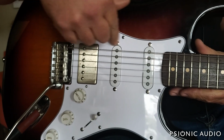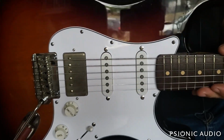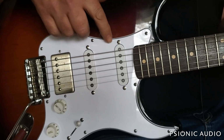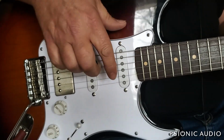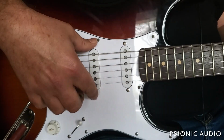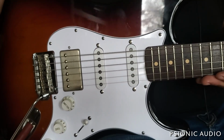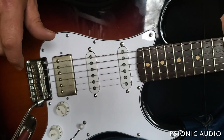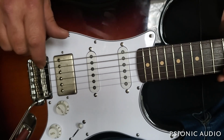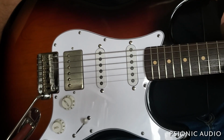I just set the pickups to a rough height. I never judge a pickup based on just installing it and playing it. You know, you've got to find the right position, the right height for each pickup by itself in relation to the others. So this is not a final opinion on these quiet coil 67s from Mojotone. This is an initial taking them for a spin around the block.